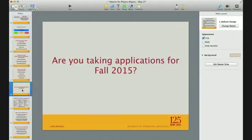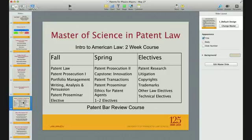Okay, so now about the program, the last few minutes here. Are we taking the applications for fall 2015? Yes, we are, and we are offering scholarships, and we look forward to seeing your application. Here's what you would be in for if you apply. It's a 1-year Master of Science in Patent Law program. At the end of this program, you will have completed courses in patent law, patent prosecution, those 4 big components we showed you, portfolio management, and patent transactions.